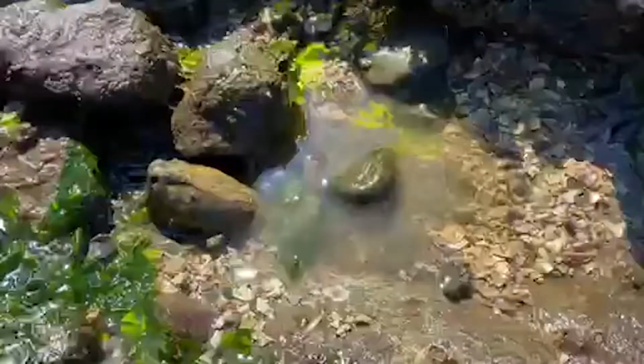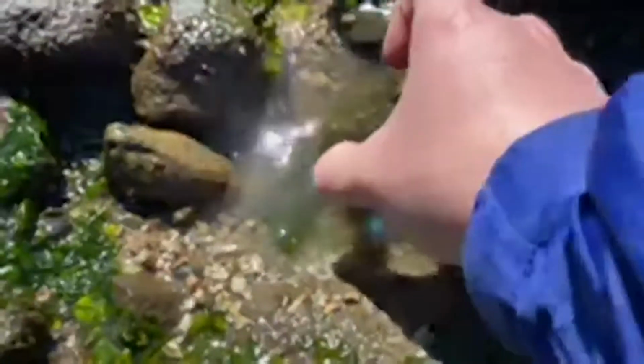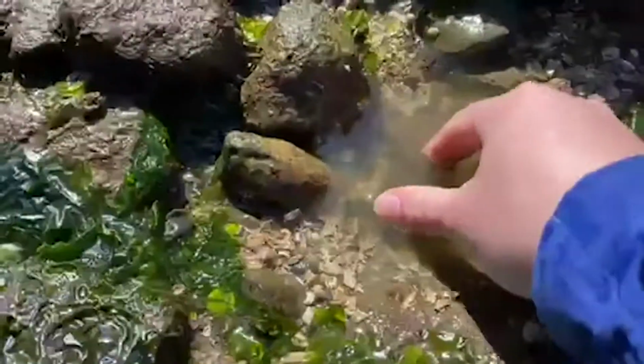And then under the rock, we have, let's see, a couple things. I see some green shore crabs scuttling around. Can I catch them? Nice. Lots of diatoms in the water already.